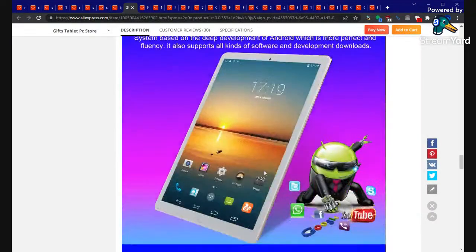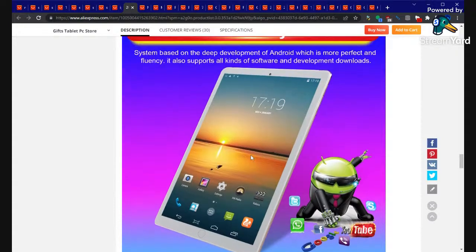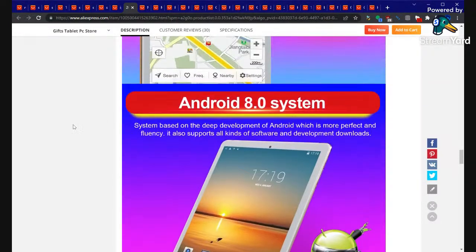Android 8. Look at that, Android supports Skype, YouTube, and so on. This Google. That's amazing. Facebook, WhatsApp, and Twitter. Android being high tech. Anyway, is it all one or no? It doesn't have one screen. Android 8.0.